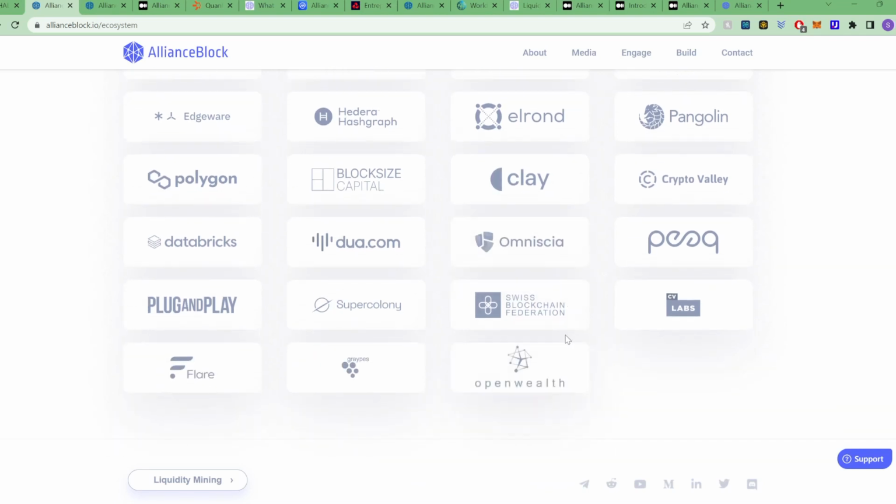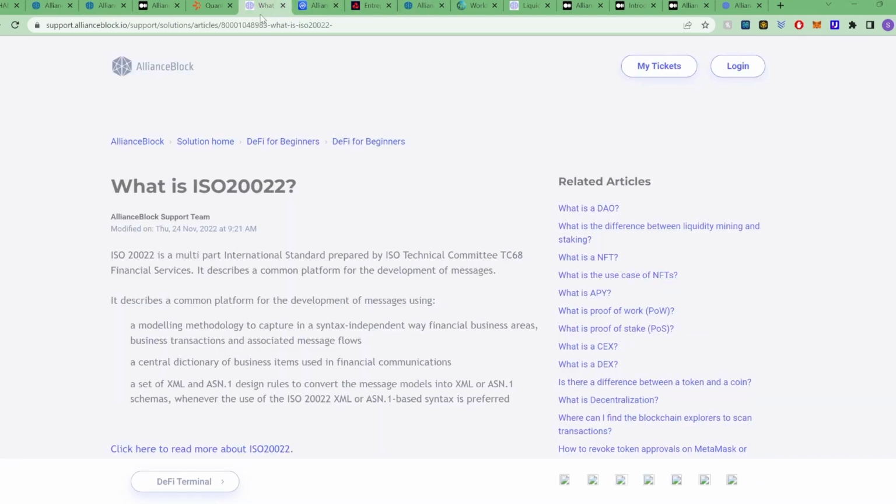This is how big they are. This is how big the network is ahead of this. It's very interesting indeed. There's a bit of information here about ISO 20022. There's no official documentation that I can see yet saying that they are compliant with this. But let's be honest, like I said with the Quant video a couple of days ago, they're not stupid. To be in this space and to be in the financial and the trade finance side of things, you're going to have to apply to this anyway.